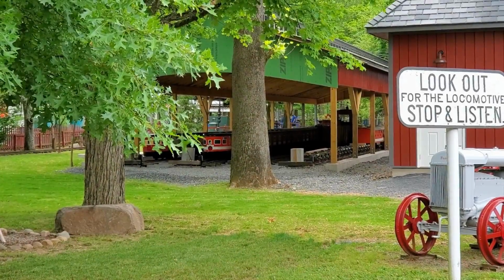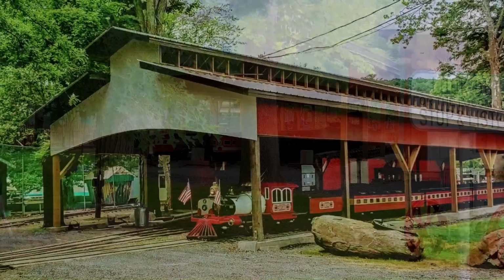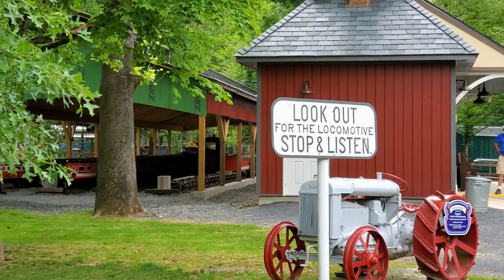Another new addition here is over at the Pioneer Train. You can see they have a beautiful train shed to keep their trains protected from the elements, and it looks very appropriate next to the new train station right there.